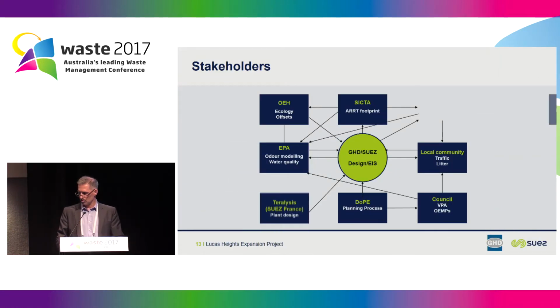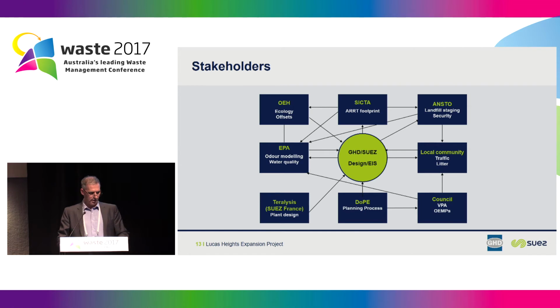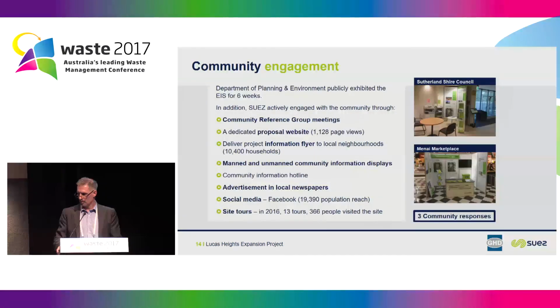So I tried to draw a little diagram to show the interactions between the various stakeholders. One issue was landfill staging, associated with receptors like ANSTO and other close receptors, trying to minimise the odour impact during the development. That had other implications for different things. The odour modelling had to be looked at, and then that affected something else, and that affected something else. So there were a lot of interactions between various things on the project.